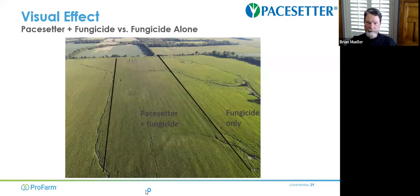And in the September timeframe, I'd encourage you to get into your field and take a look. Grab a few plants from this side of the line and very close to this side of the line. Soil types are hopefully quite similar. You're going to see a big difference in the amount of green matter still in the tissue that is continuing to add dry matter to your crop, whether it's corn or soybean.